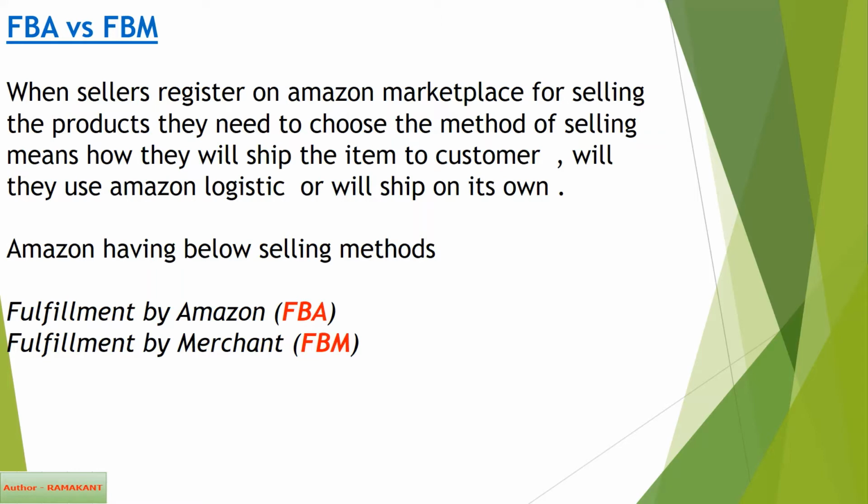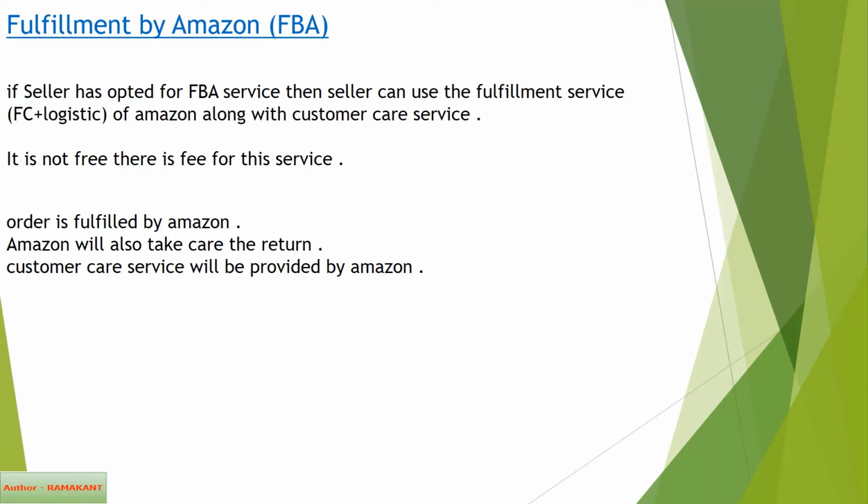So let's look at these services one by one. First one is fulfillment by Amazon, FBA. If the seller has opted for the FBA service, then the seller can use the fulfillment service of Amazon along with the customer care service. In this service, the seller will have to send the item to the Amazon fulfillment center or Amazon receipt center. And from the fulfillment center, Amazon will ship the item to the customer using the Amazon logistics system.